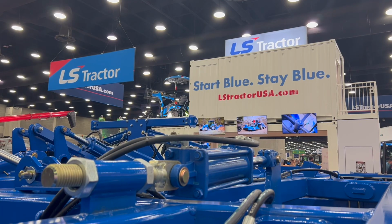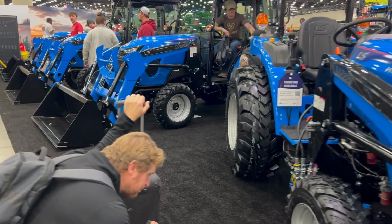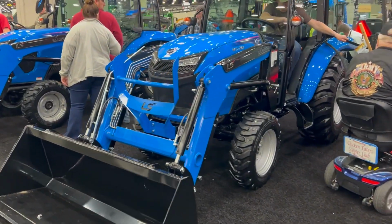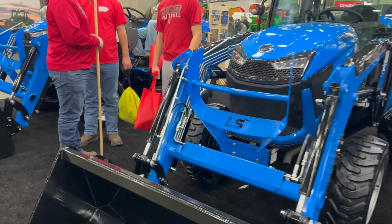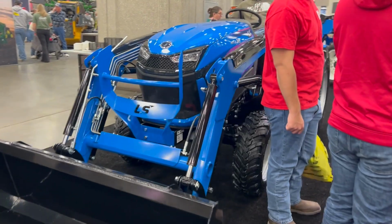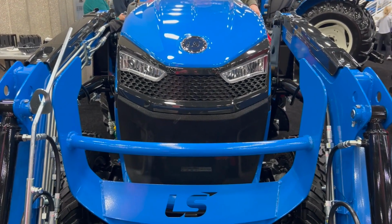Finally today, one of the bigger surprises at the show was LS. They've made some cosmetic changes to the tractors and changed some horsepower, not anything major, but they changed color. And I noticed it immediately when I walked on the lot. I asked the LS guys, are these a different color than they used to be? And they said yes. Every tractor on their lot but one was the new color, and it's a more vibrant, deeper blue than the old lighter blue that they had.